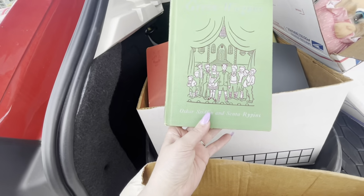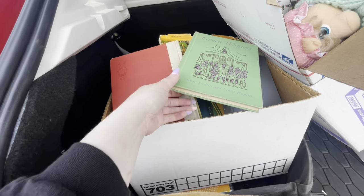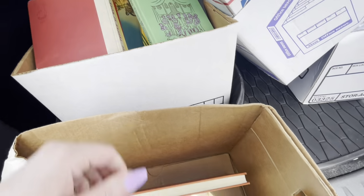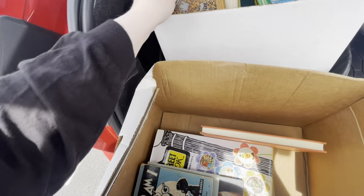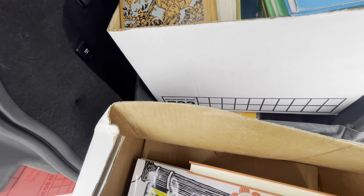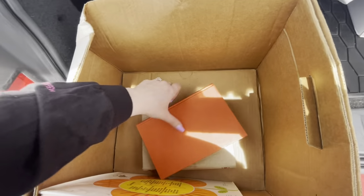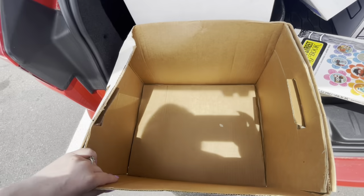So I felt like I just needed to... So I think I'm just gonna combine some of these. Let's see what we can do. And then I have another box in my back seat, so I'll probably just put some of those in there.